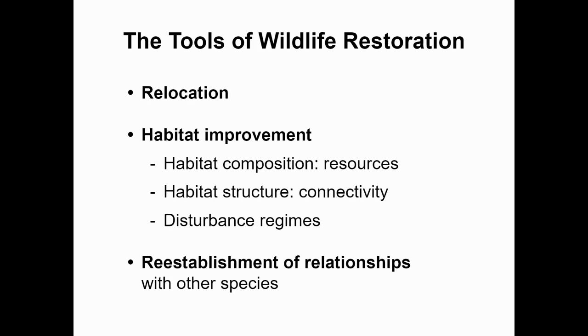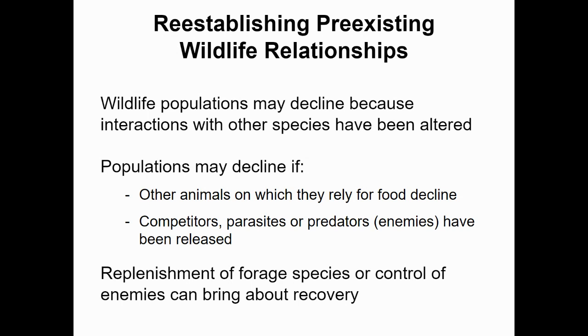So again, we've talked about relocation, we've talked about habitat improvement, and now we're going to talk about reestablishing pre-existing wildlife relationships. So animals that would have interacted with each other previously in the natural environment before humans. Sometimes wildlife populations of one species could decline because another species has either shot out of control or declined as well. And so we know that animal populations can decline if they are losing their food source of another animal, or if there's too much competition, or due to parasites, or even predators. Oftentimes invasive predators have been released that impact them negatively.